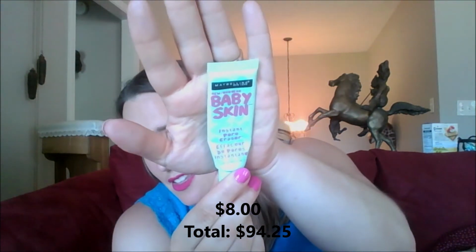I also did use up a primer. This is the Maybelline Baby Skin Instant Pore Eraser Primer. I like this stuff. It is that silicone base, but it does a really good job of creating that smooth canvas, especially around the nose. Like it, love it. It's a classic. It's still in Maybelline's line for a reason. I know they have those other primers, but I just like this one a little bit better.